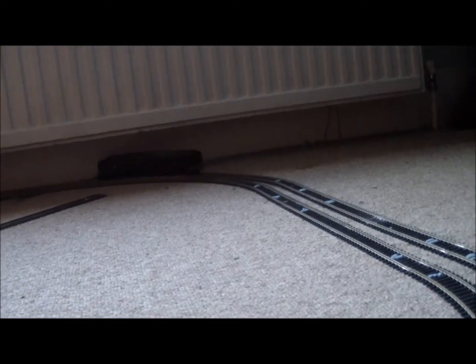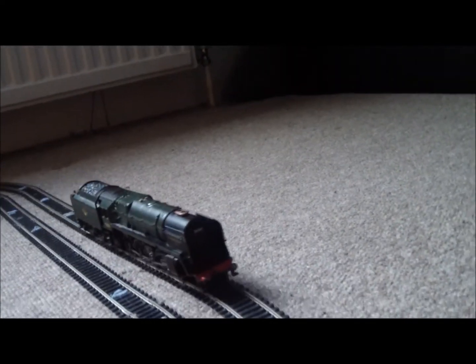I forgot to mention she is a heavy locomotive. Damn, why did I forget to mention that? It's one of the most important things to mention. She is a heavy locomotive, so she'll have absolutely no problem with traction whatsoever. But it suits her. She is a freight locomotive after all.